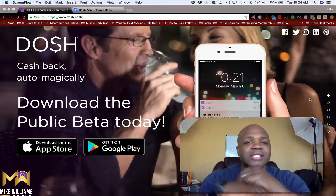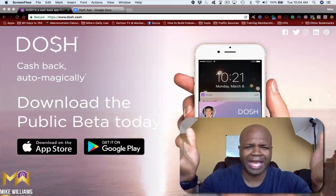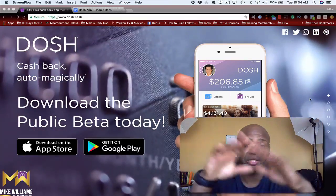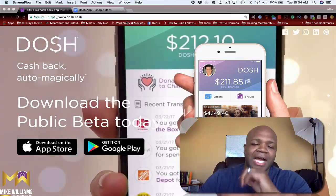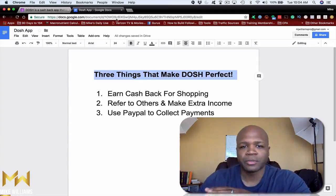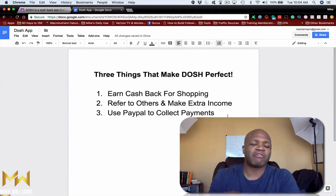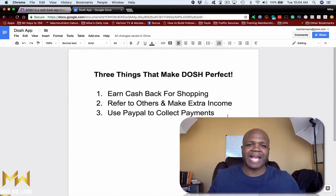But most importantly, let's talk about the fundamentals and basics of the Dosh app. Everybody says it differently. All you need to pay attention to is the dollar sign. All right, so 3 things that make the Dosh app pretty cool. Number 1, you earn cash back for shopping. Regular, everyday shopping that you're already doing in your local area. Might as well get some cash back for it.